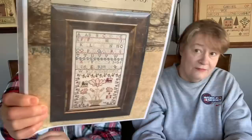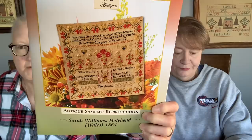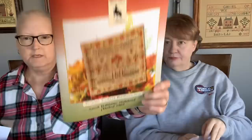And then this is the last one that Kathleen sent us for her monthly reproduction. I love this. It's Welsh. I think that's why I love it. Just beautiful. It is called Sarah Williams. And again, if I haven't said it before, her charts, she gives you a pullout. That's all I'm going to show. It's nice and big and easy to read. They're awesome. Cross Stitch Antiques.